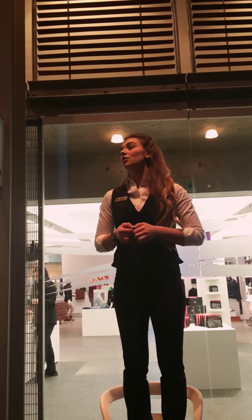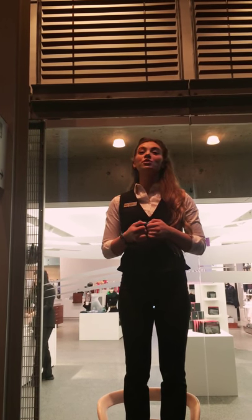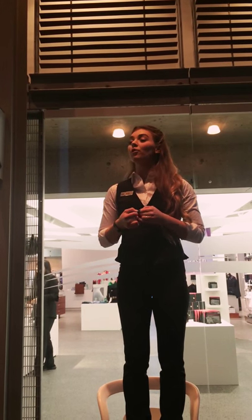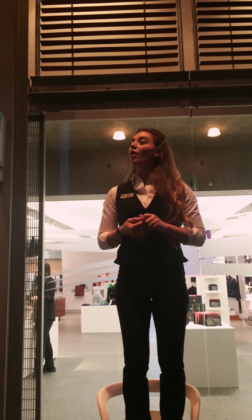So for obvious reasons, don't use your cameras or your camera phones in the showers or the locker rooms. But of course, you can use them outside. Other than that, you're good to go.